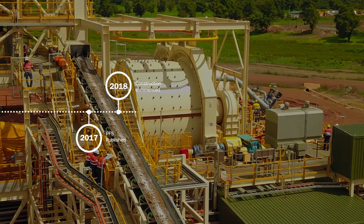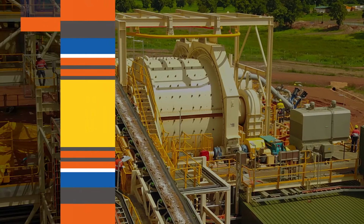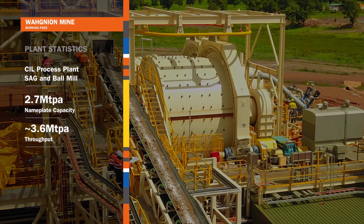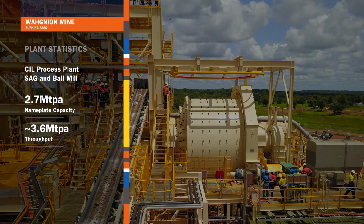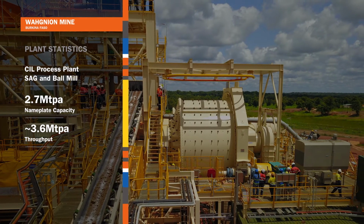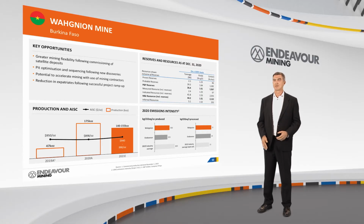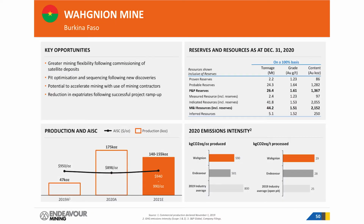Since startup, the plant has produced sustainably at 25% higher than design capacity, enabling a throughput of 3.6 million tonnes per annum. We are also using a contractor in the satellite pits to increase mining volumes to support the higher mill throughput. The operation is host to a number of prospective near-mine exploration targets, so our focus is on identifying those ounces which will contribute to extending mine life and potentially increasing production through higher grades.